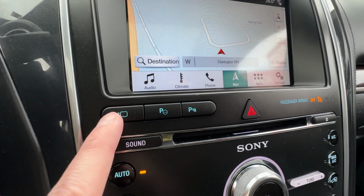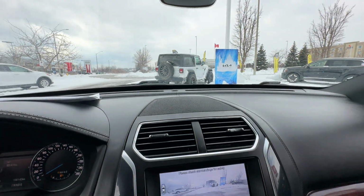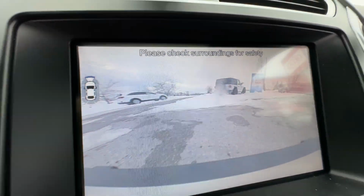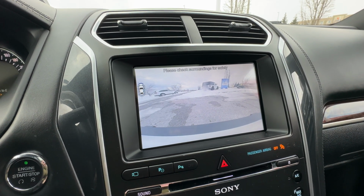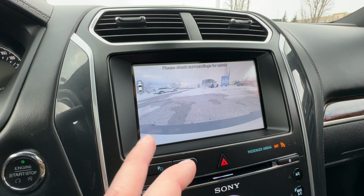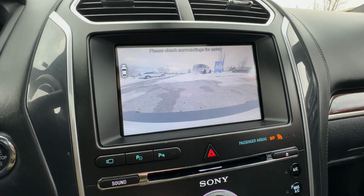Now there's a little hack here. If you push this button, it gives you the camera for the front. If you notice, there's that Jeep there, there's that Jeep there. This is a nice little hack if you're parking this in the driveway or you're trying to get nice and snug to a vehicle in front of you in a parking lot. You can turn on the front camera so that way you get nice and close but don't hit anything.